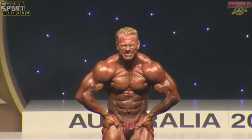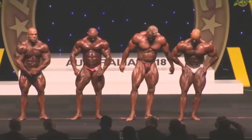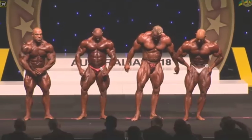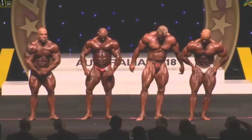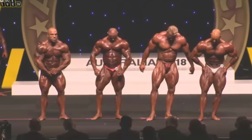Because obviously we saw that Dennis was significantly downsized, but we do know that Kevin Levrone is able to bring a lot of the size that he had back in the day, with the exception of the legs. So I thought that would be an interesting battle, Dennis and Kevin, but it turns out Dennis won that battle.